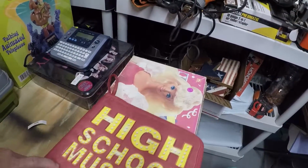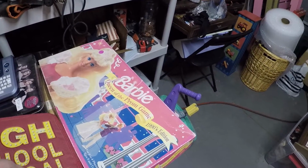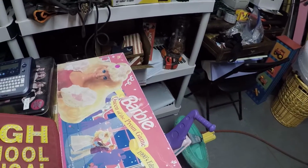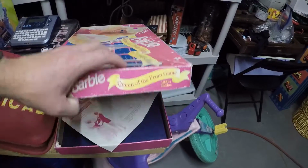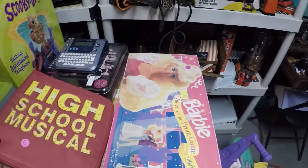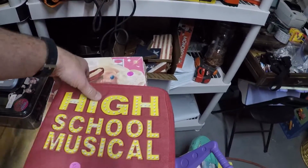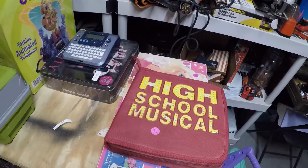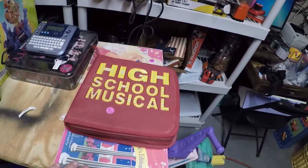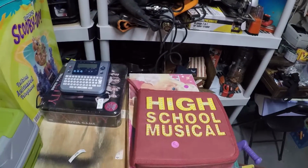At another yard sale, I came across this Barbie Queen of the Prom game, 1990s edition, and I thought this was really cool, and it was 50 cents, so I grabbed that, and that's doing pretty well with comps. So I'll have to go through it and make sure everything's in there. And at the same yard sale, this High School Musical in this carrying case, it's a DVD game. That was $2. Probably the Barbie game is worth more than the High School Musical, but it was interesting how they had them priced. To me, they're kind of swapped.